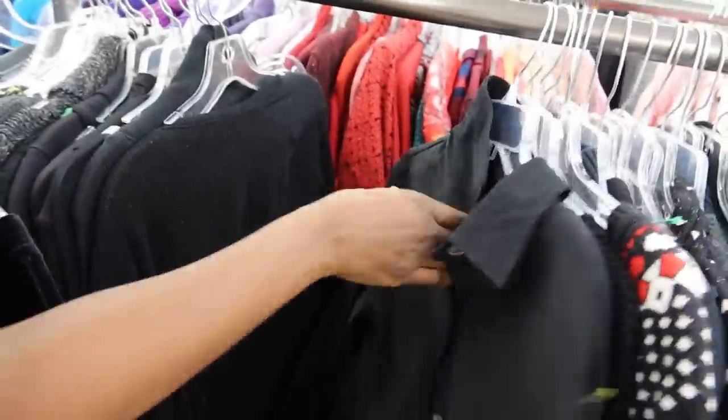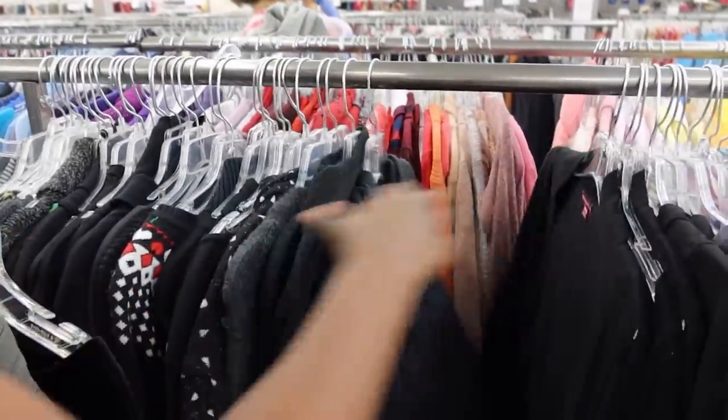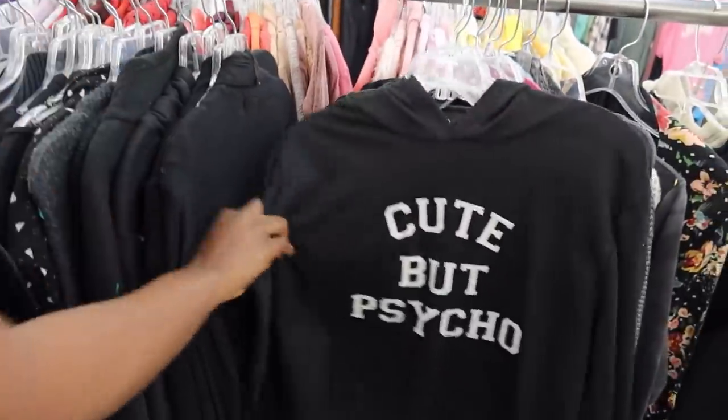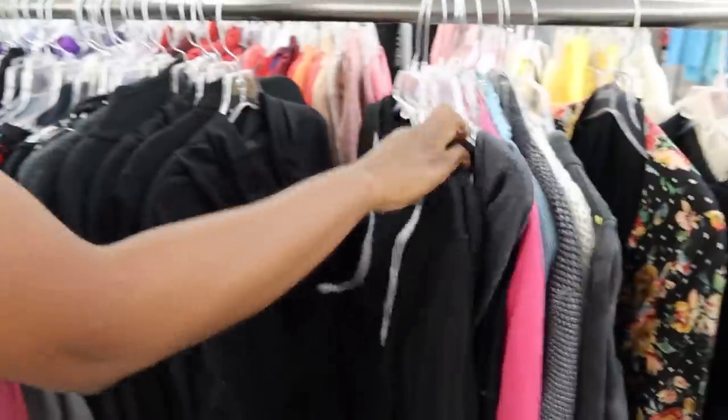What is this, Jessica Howard? Oh, that's cute for the rack. Yeah, for sure. A velvet special crop. Okay. I think this is the problem with the world. They're like, I'm psycho, but I am cute. Mm-hmm. That's the problem with the world.